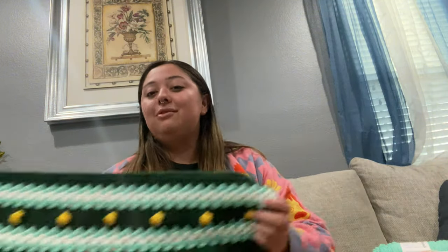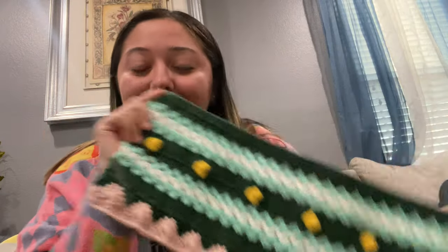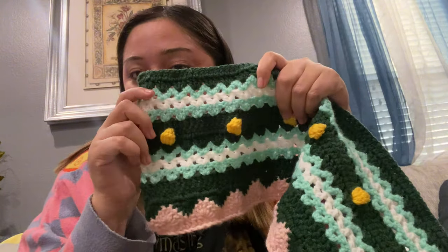Yesterday was Halloween, but I left my car here last night because I didn't want to drive home because I had to carry a bunch of stuff home. I came back to pick up my car, but I've kind of been here all day and I finished up my one section of the blanket.